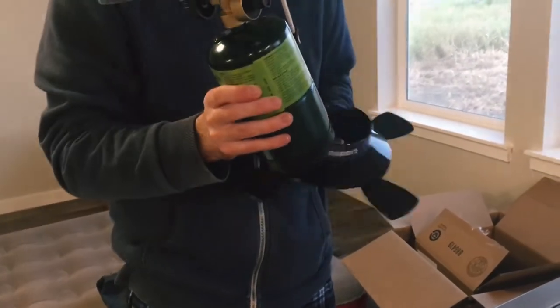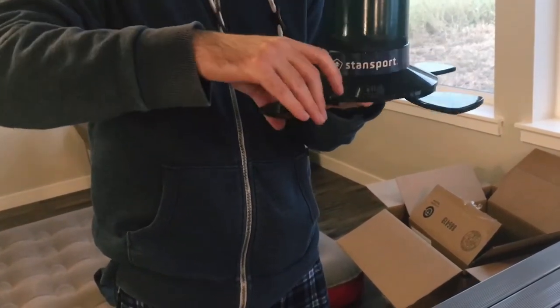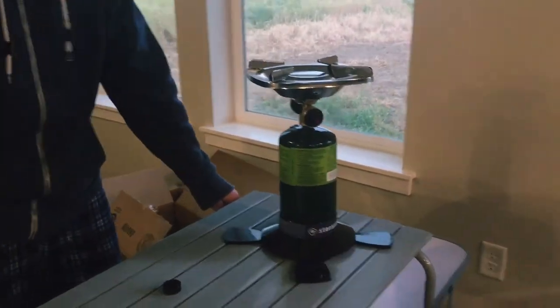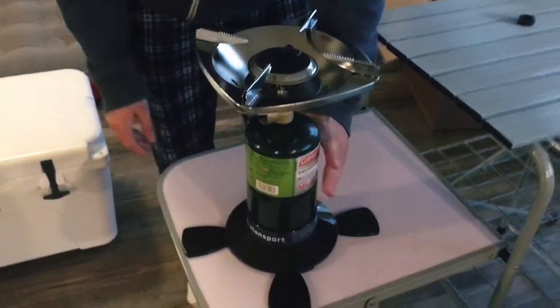Don't do that. Okay. All the legs are extended. Yeah, that's not stable. Yeah, just keep it here. So at least right here, and then maybe if we put it in the corner.